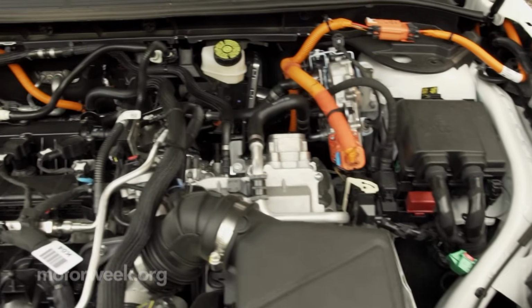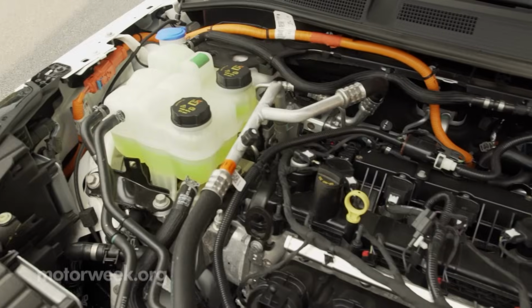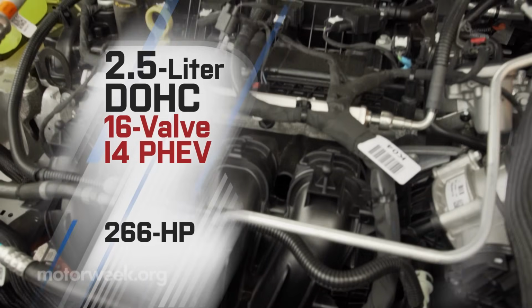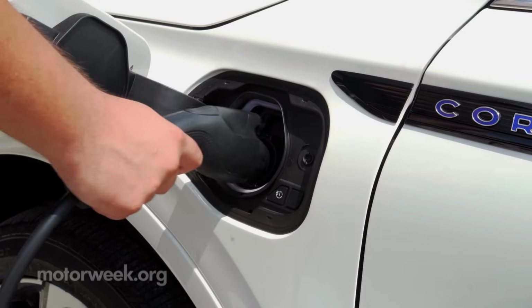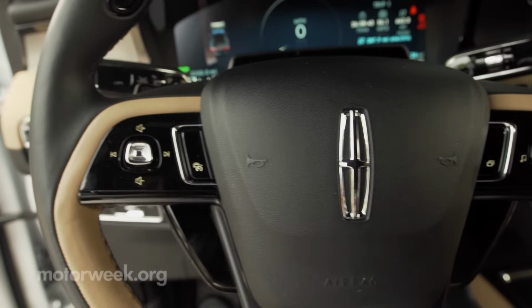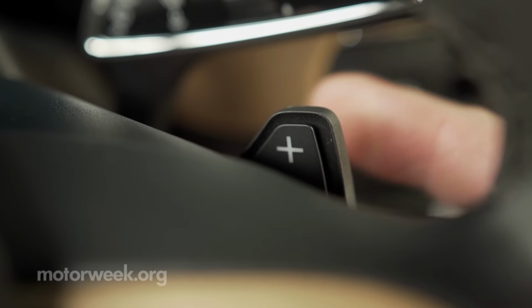Grand Touring offers another unexpected surprise, a plug-in powertrain. It's a 2.5-liter I4-based PHEV with standard all-wheel drive and a combined output of 266 horsepower. It has up to 27 miles of EV driving available, and even though it works with a CVT, there are paddle shifters on the wheel for holding it in a specific ratio.